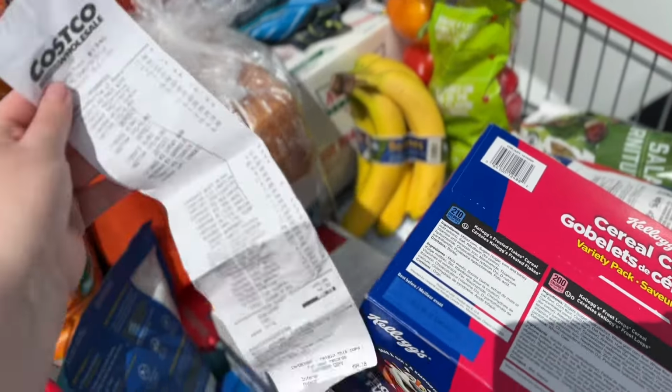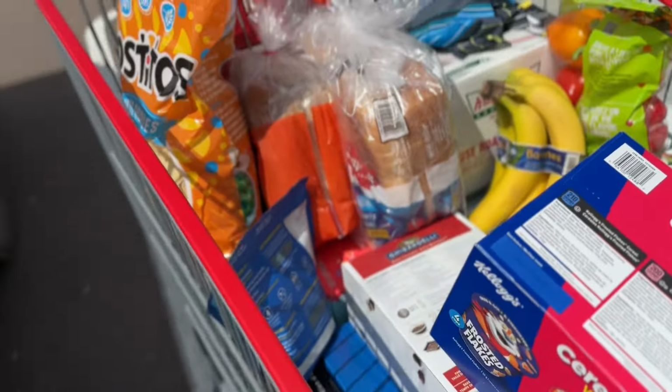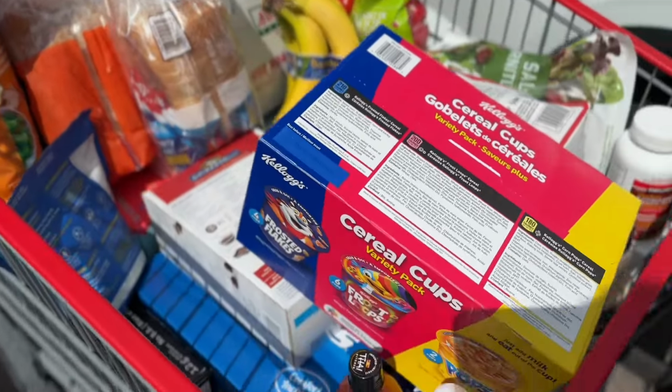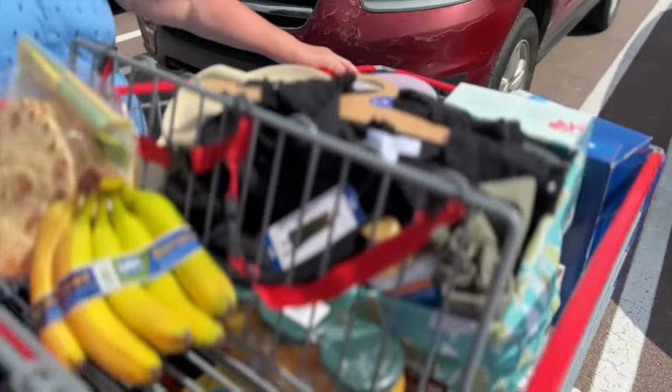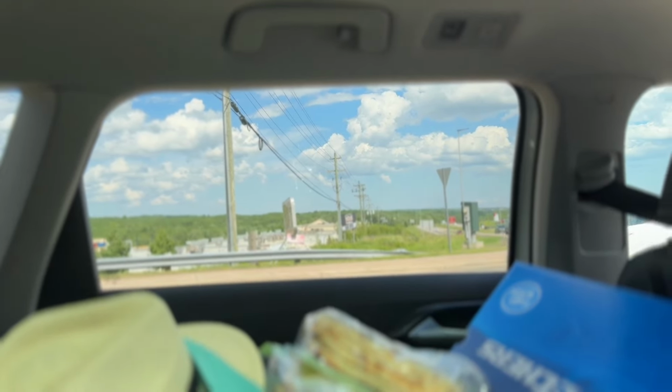This is always the not so fun part. Although I got out of Costco under 500. That like never, ever happens. But she wants me to be in the back. Okay. This is all my sister's stuff. This is all my stuff, guys. Okay, we gotta load it all in. I'm a passenger princess now.